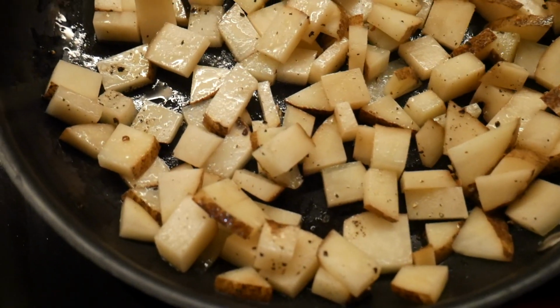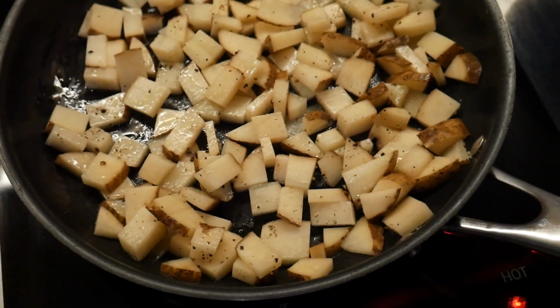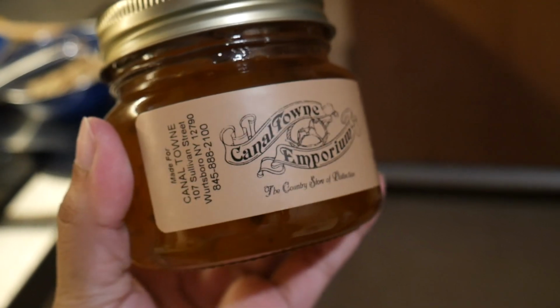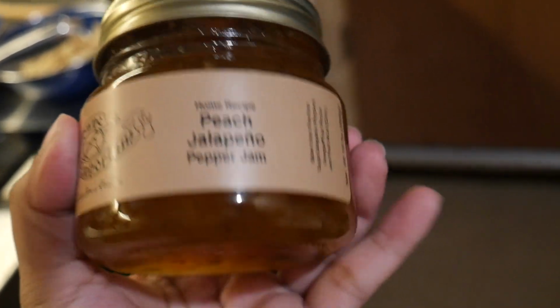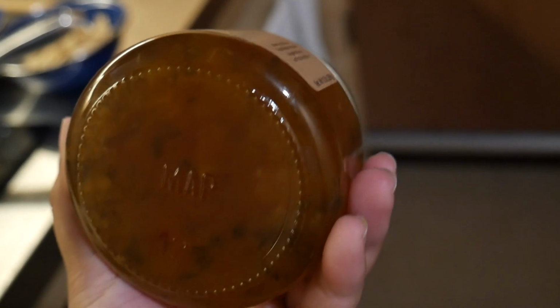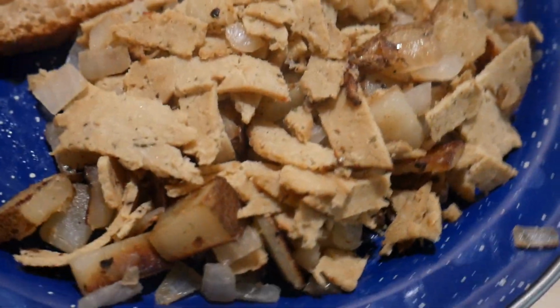Really good. I first cooked up those potatoes to get them nice and tender, and I'm shocked that I was able to do that on this electric stovetop. But I also got this peach jalapeno pepper jam. It was local, and I highly recommend getting local ingredients whenever you can. It tastes so good. And yeah, this is what the hash ended up looking like.